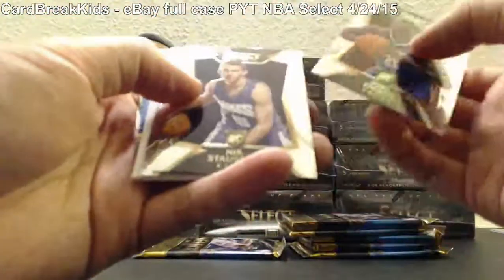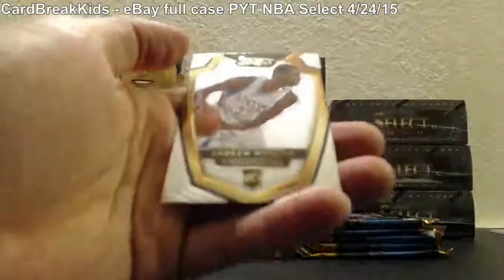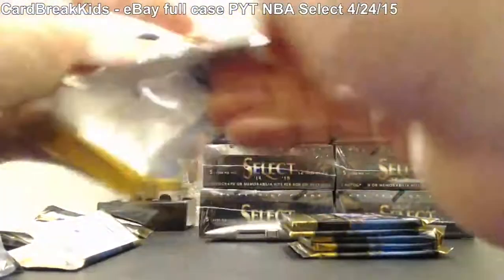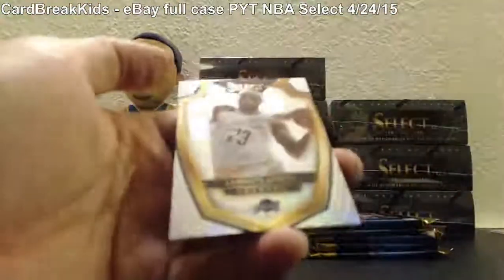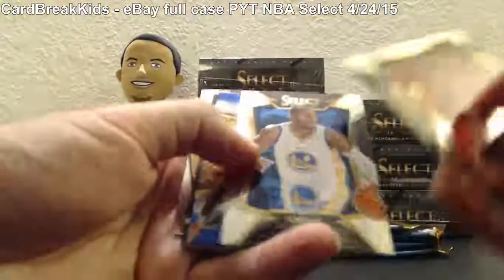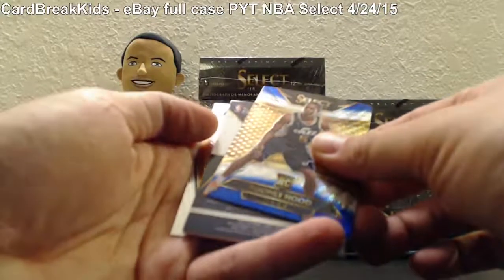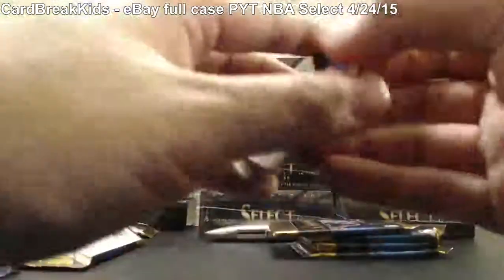Well, the bottom was Andrew Wiggins. You got that down. Russell Westbrook, Team USA, and this is a variation of Andrew Wiggins. Wiggins! Chandler Parsons, Prism, LeBron James. I feel it. I think it's in this pack. I said I feel it in what I do. Rodney Hood.